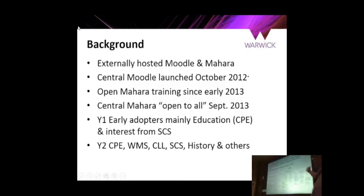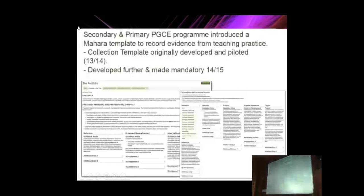So we had a typical collection that was developed in 13-14 for education, and again, in fact, Jo Trousdale, Teresa presented 2 years ago, and she piloted it with just 5 students, based indeed on lots of support she got from yourself, and then that grew the following year. But really interesting, and somebody hinted at this earlier, in the first year, students were told that the use of the portfolio was optional. So if they wanted to use a paper portfolio or they wanted to use Mahara, that was up to them.